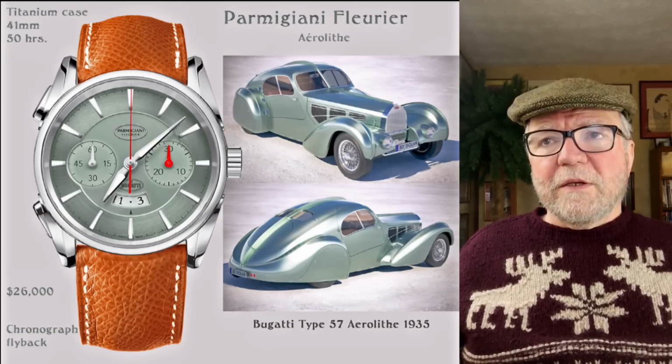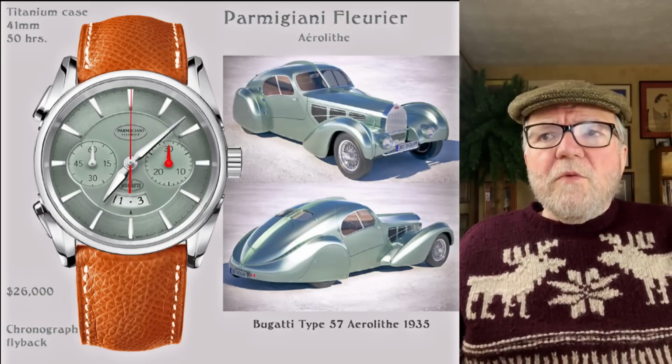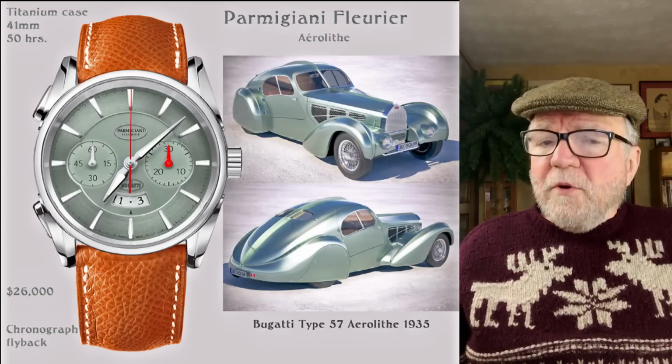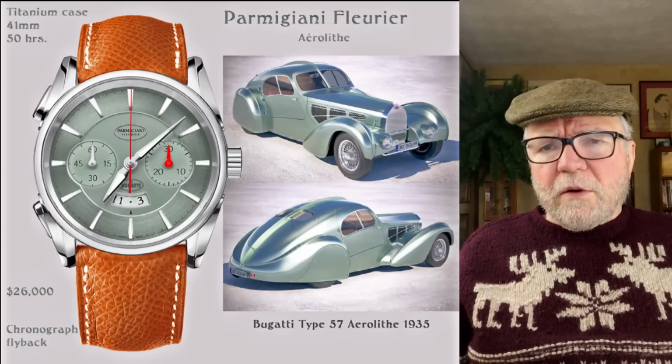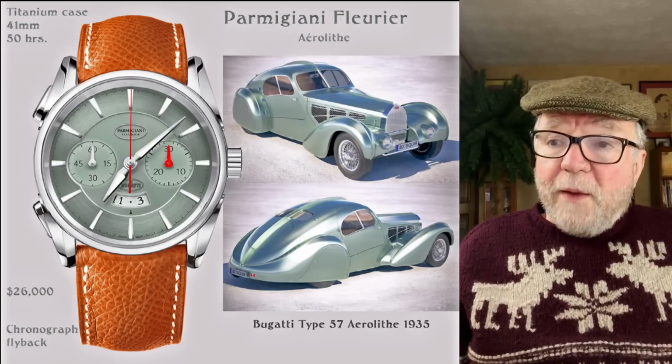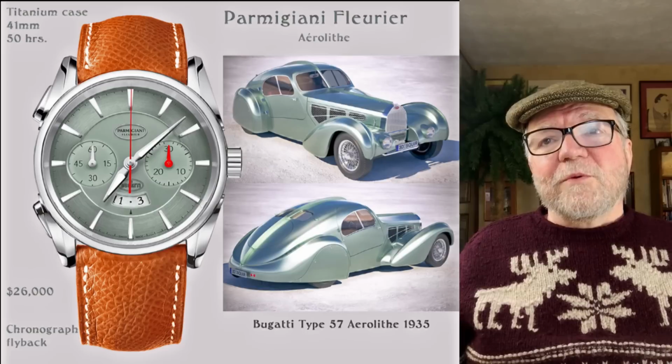This one right here is a Parmigiani Fleurier Aerial Light. And most of them, I think just about all of them, are chronographs. This one is too, the Aerial Light. And it's one I happen to like a lot, for two reasons.